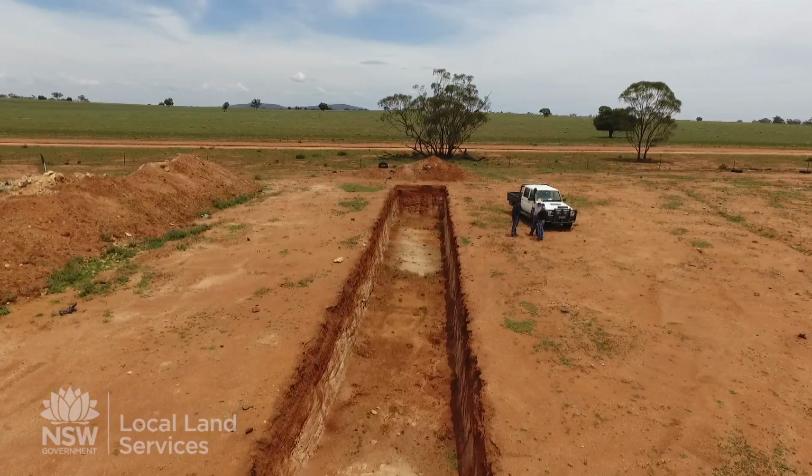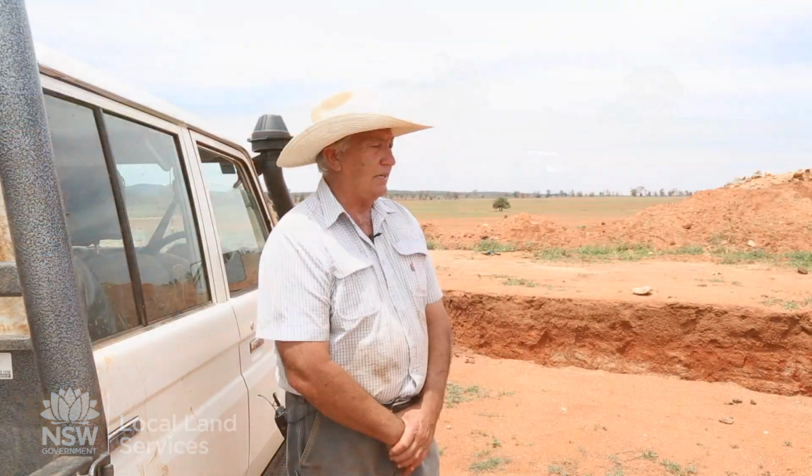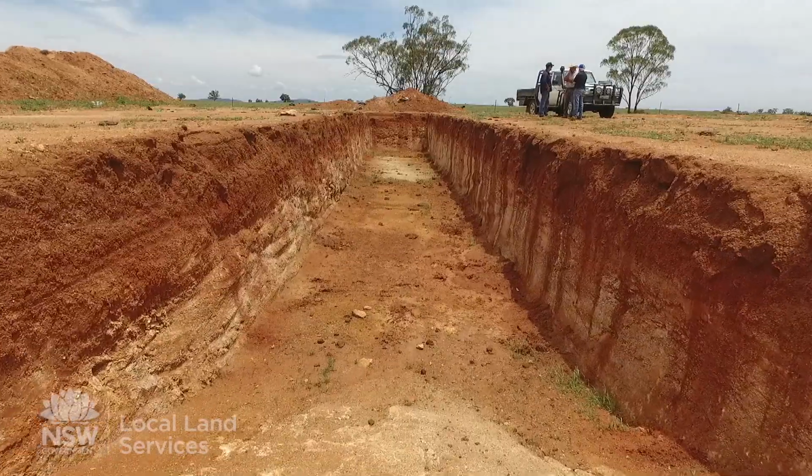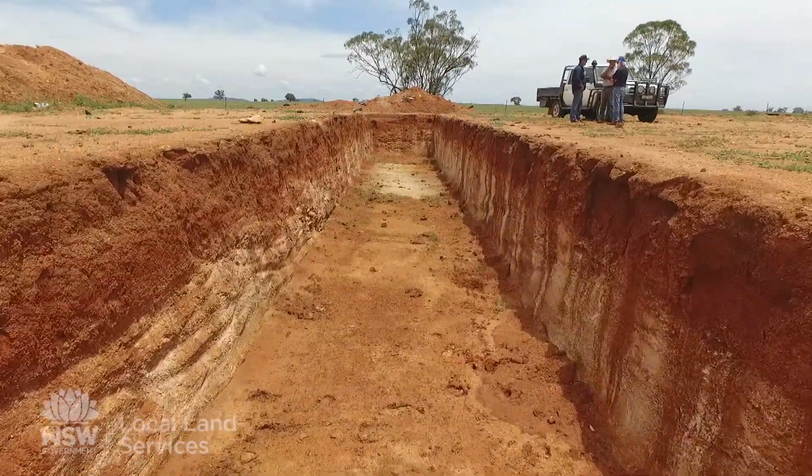Well, we use these pits for burying barley. This pit's about 30 metres long, 3 metres wide and 2 metres deep. We just calculate how many square metres the pit is to work out how much grain we bury.